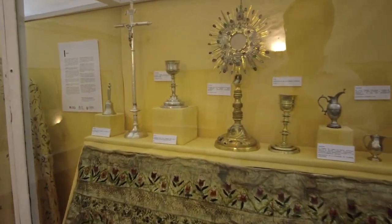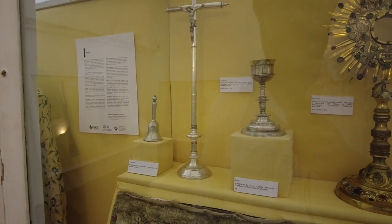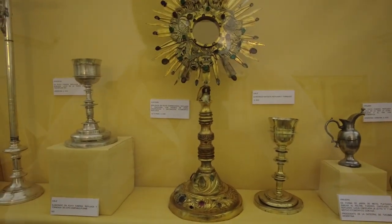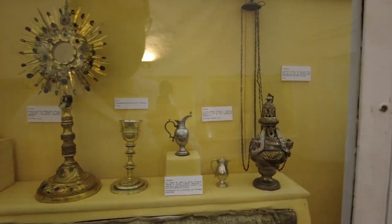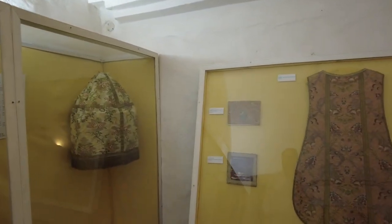And of course, more silver here. This one in the middle just looks like gold, actually. Not a lot of gold in this area. This was an area for silver. There was gold in other parts of South America for sure, in Latin America, but not around here as much.